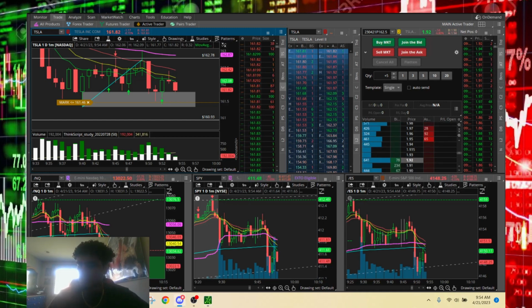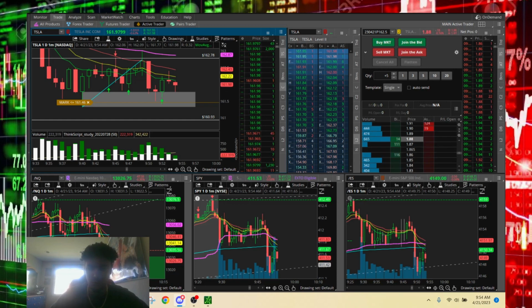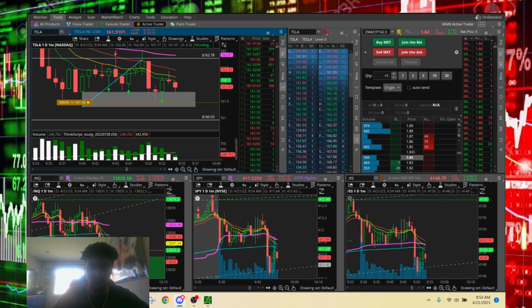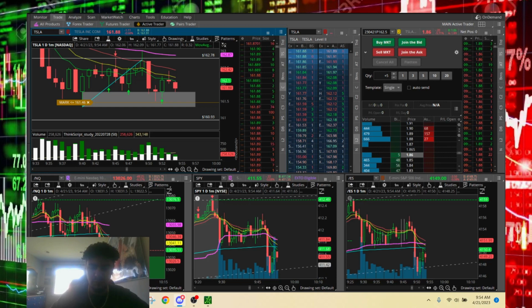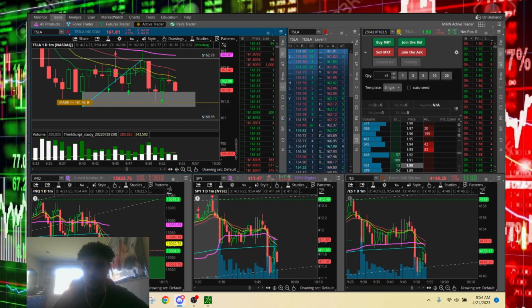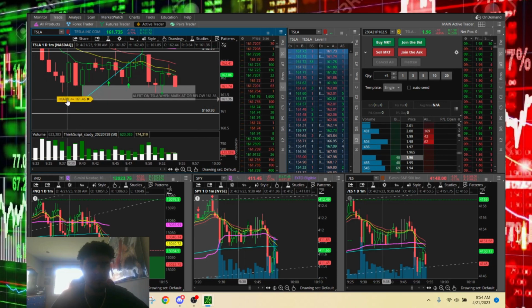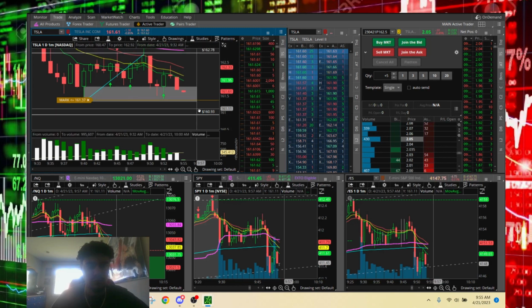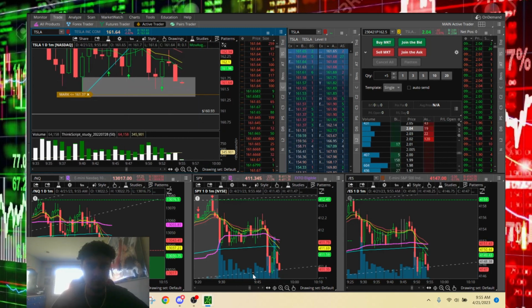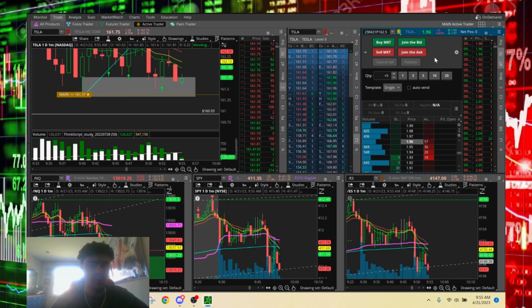SPY just started dropping. Tesla keeps bouncing around that same little area, bro. Meta to 11, too far away. I want to see them pull the bid hard here. Should be like a 20 cent drop quickly. Once 50 comes, it should be an acceleration. So if we don't get an acceleration at 160, 150, I'm done watching Tesla until that low.